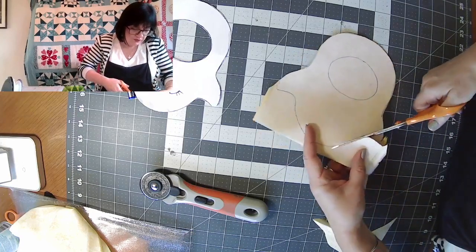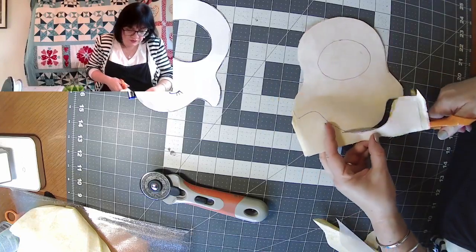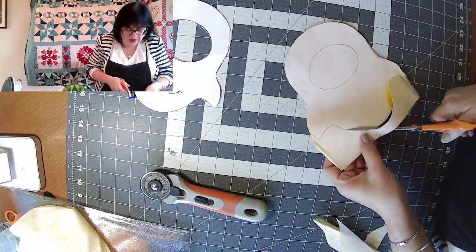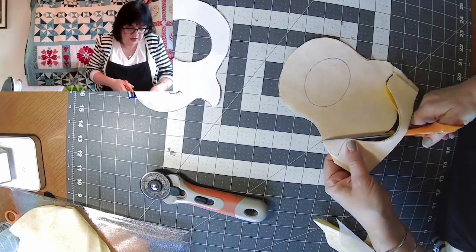There we go. There we go. Just cutting around. Oh, making a bit of a mess of this, guys. It's because I'm trying to hold it at an angle so that you guys can see as well.